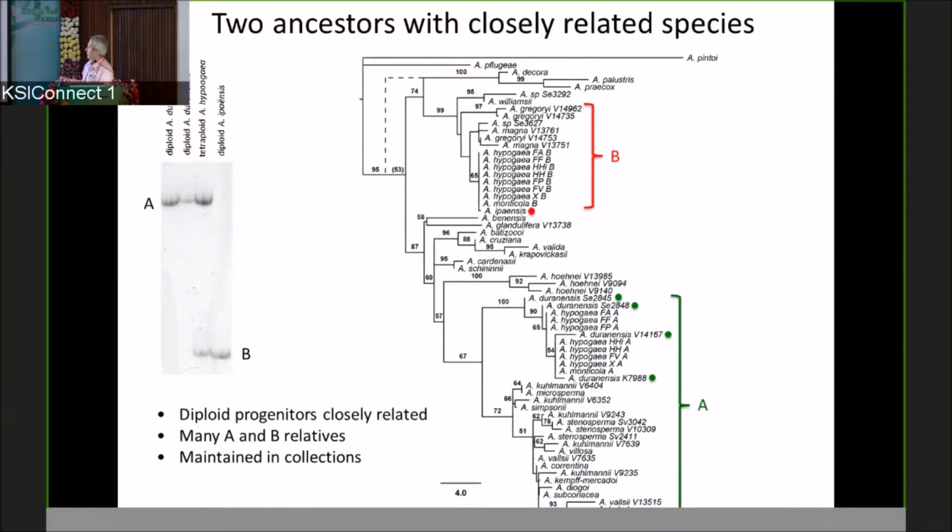I should note that the divergence time between these A and B genomes is about 2 to 3 million years. So they're actually very closely related, these subgenomes. And this was complicated when we began sequencing the genome of the tetraploid. If you did a standard Illumina-based sequencing approach 5 or 6 years ago, when we started this, everything sort of collapsed together, and it was a problem to sequence the tetraploid.